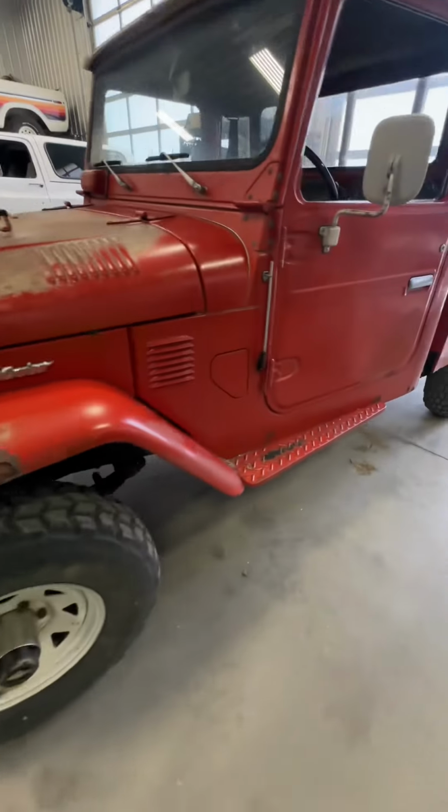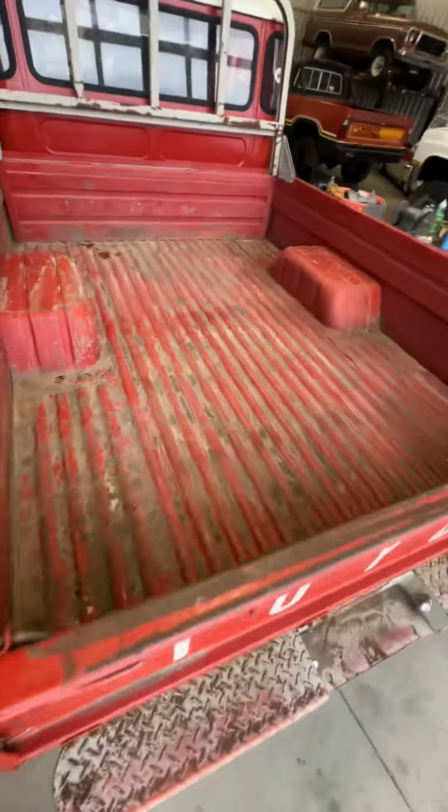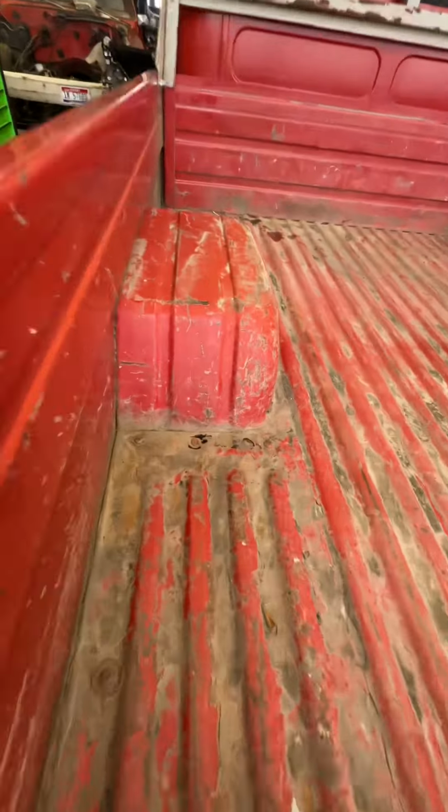Typical front fender rust and running board. Other than that, very solid truck, very straight truck. It's even got the full bed floor. A little bit of rust in front and behind the inner wheel wells.